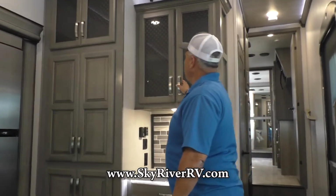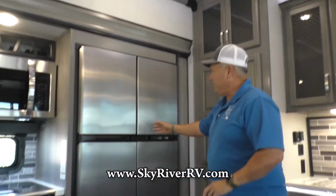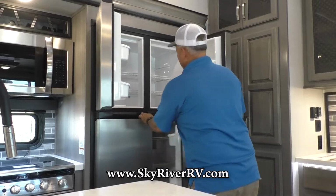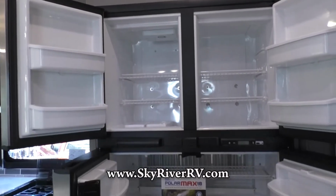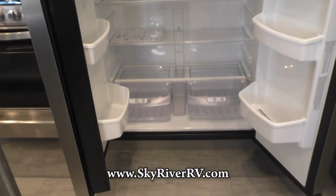As far as some of the creature comforts, you're looking at a lot of different cabinet space. You're talking about a 4-door refrigeration. This is a Norcold RV fridge, freezer combo. I mean, look at the size of that. Look at all that space you've got.